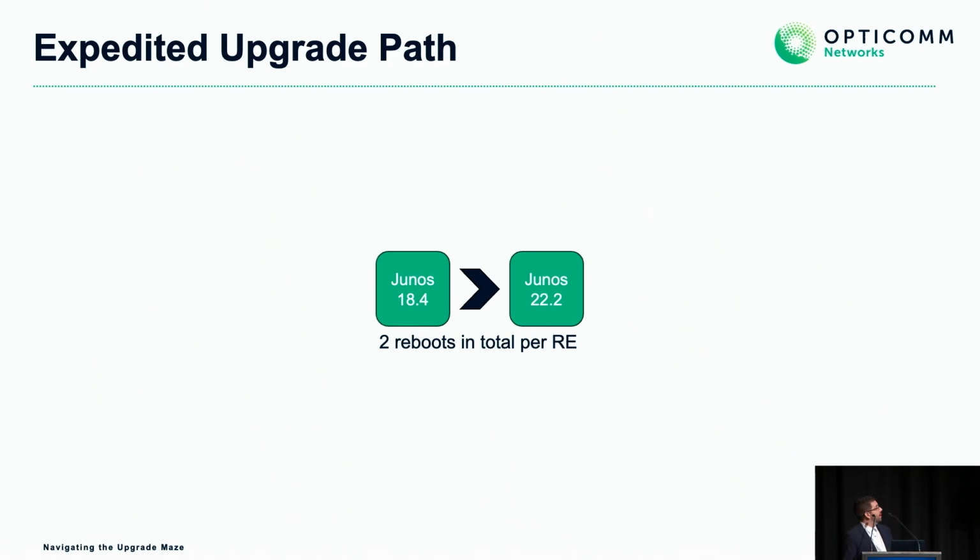And this is what it looks like. So it's a much simpler step, 2 reboots each, total of 4 reboots, happy days.